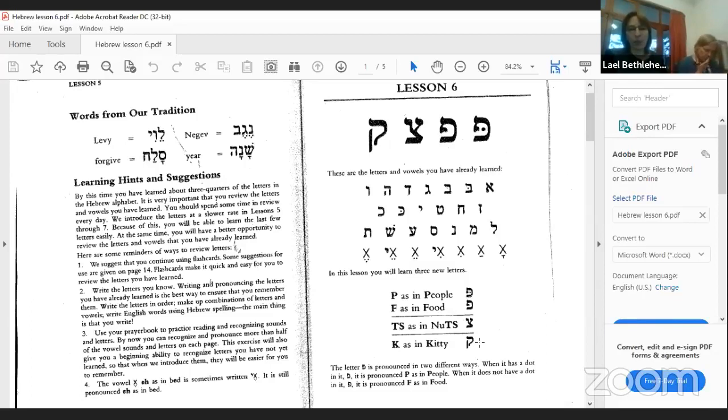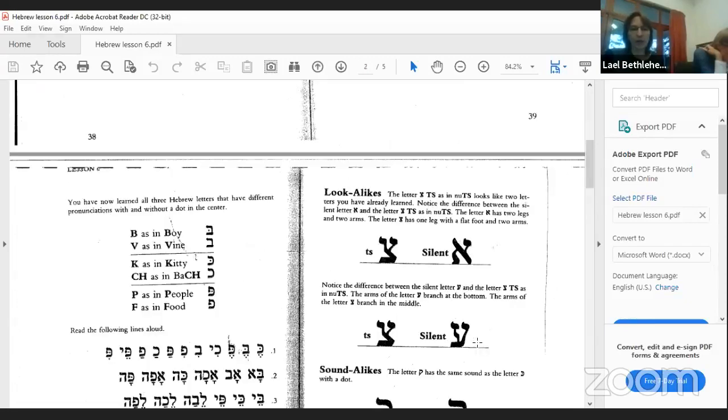And then we have a ka. Now remember, we've already had a ka. We've already had the kaf. And now we get another ka, the kuf. The kuf says ka, exactly the same sound as the kaf. Ka and ka. So those are the 3 or 4 letters that we are learning today. So let's go on and learn them.